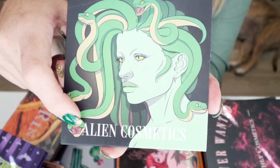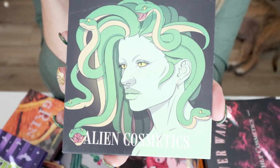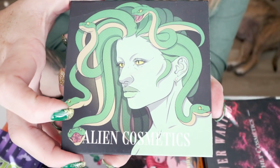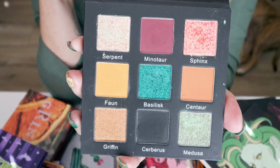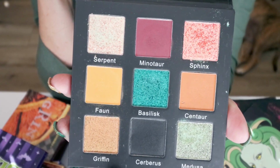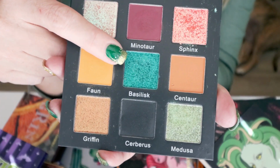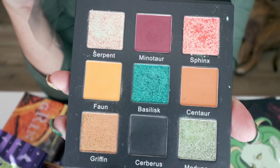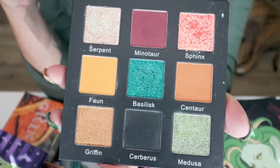You'll see that some of my palettes do say Alien Cosmetics. Like I said, Unearthly used to be Alien, and then they rebranded this last year to Unearthly. And this is the Lure palette. I have to say, this is probably one of my favorite palettes in my entire collection. I love this middle shimmer shade right here. Absolutely incredible. I love the color story of this, the blendability. This is such a great palette.